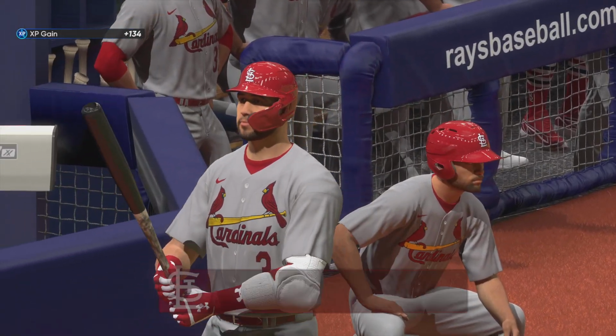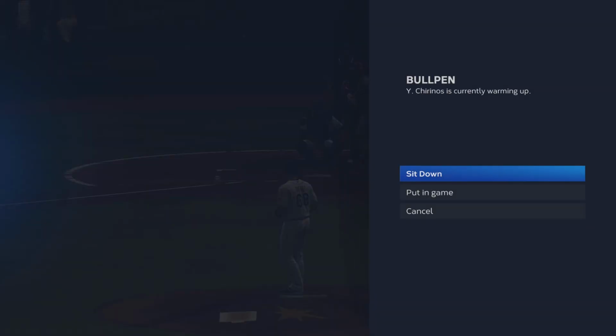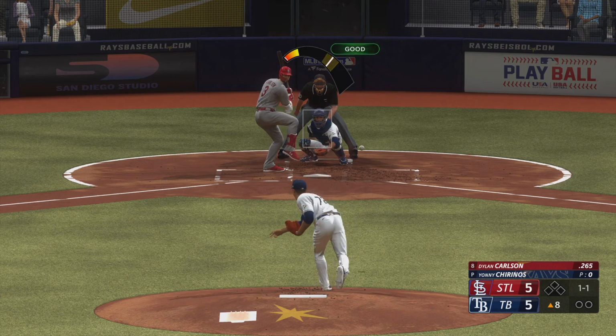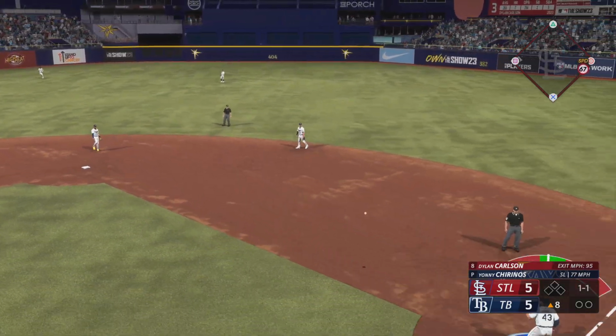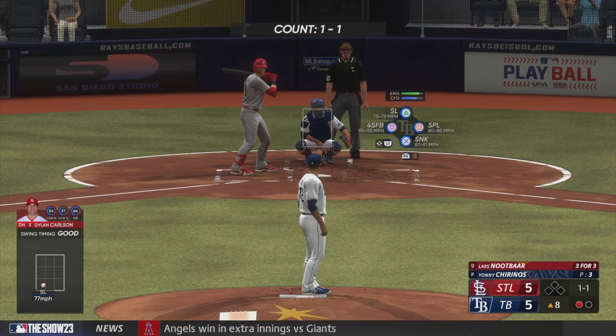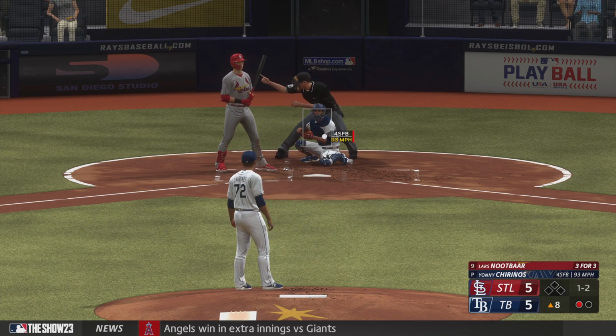Back to the top of the 8th, and they'll go with a pinch hitter to start the inning. Dylan Carlson. He represents the go-ahead run. Now a new pitcher for the Rays, Yonny Chirinos. And he's had 3 days off since he pitched last, so expect him to be totally rested. I'm sure he's itching for this opportunity right now. Franco on to first, and that's 1 away as the leadoff man is out in the 8th.